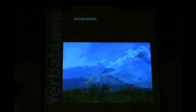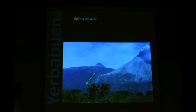I want to zoom in on the left flank of Colima. It's a little hard to see, but as you come down these slopes, there's a natural funnel right here. This is a point where much of the debris that comes down naturally goes into this little gully, this channel, which looks little but is actually very massive. It's big enough that there are several towns built in this valley because it's a very lush little tropical valley, a nice place to be.